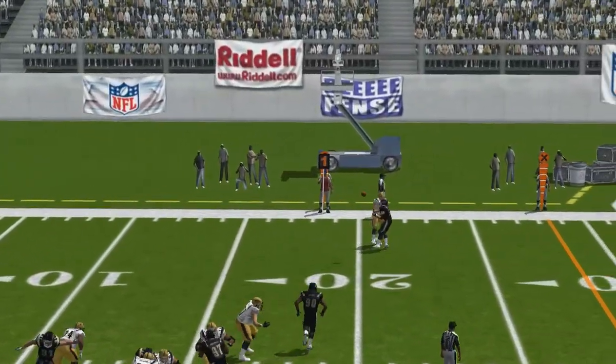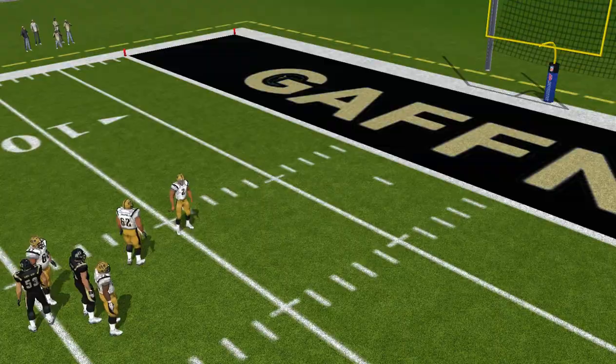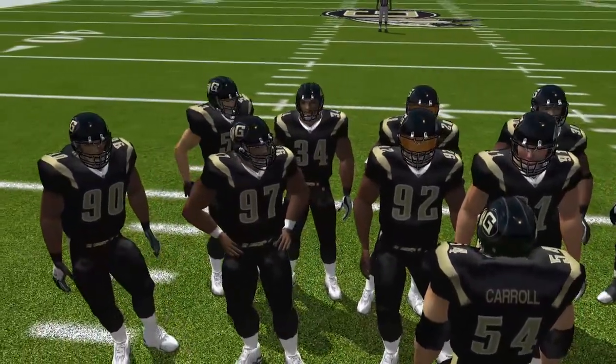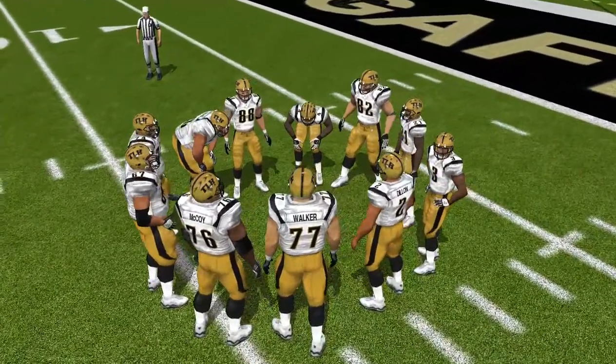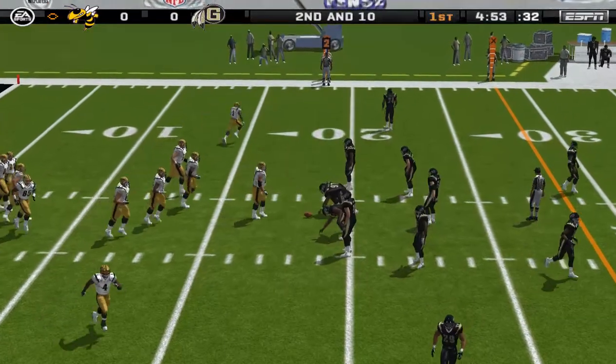Throwing. Incomplete as the defender knocks it away. The defense was coming after him on that play. He knew he didn't have much time, and he decided to get rid of the ball quickly on that one. Second and 10. Ball on the 18-yard line.